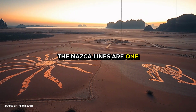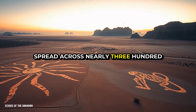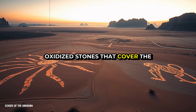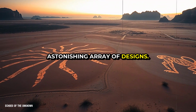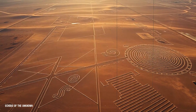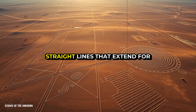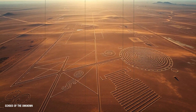The Nazca Lines are one of humanity's most puzzling creations. Spread across nearly 300 square miles of the arid Peruvian desert, these massive geoglyphs, created by removing the dark, oxidized stones that cover the desert surface to reveal the lighter soil underneath, form an astonishing array of designs. Among these are depictions of animals like the hummingbird, spider, and monkey, each stretching hundreds of feet across. There are also vast geometric shapes, including trapezoids, spirals, and straight lines that extend for miles, so precise they appear ruler straight even from above.